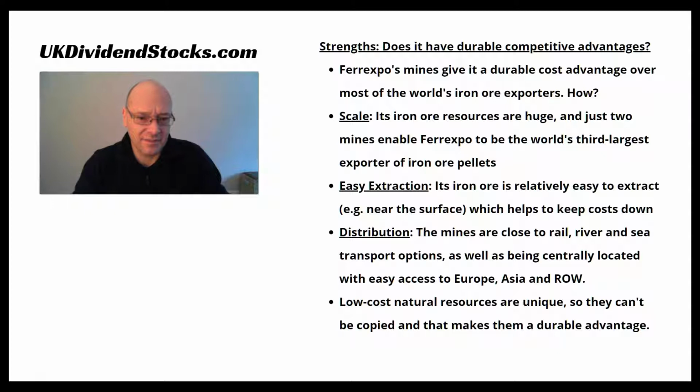The second main factor that makes its mines cost competitive, or a lower cost source of iron ore than most of the rest of the world, is that there's relative ease of extraction. So the iron ore is relatively near to the surface. The nearer to the surface the iron ore is, the less distance up and down there is for the trucks to go. If the rock is easier to mine, there's less work involved in getting the stuff out. It's relatively easy to extract this iron ore out of the ground in Ukraine, and that makes it cheaper to produce.